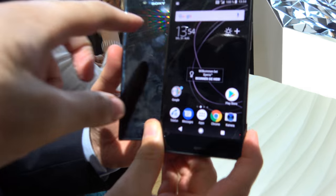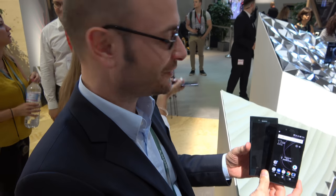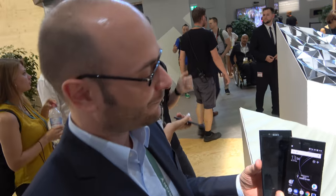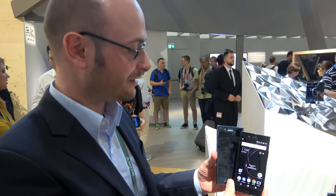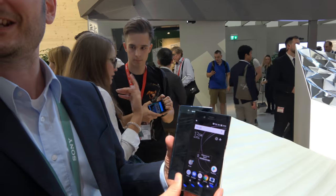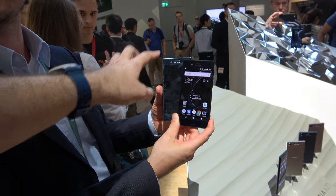So the XZ Premium was already a big seller, right? Exactly. Very popular device. Yeah, after the MWC, we were really lucky. We packed in all new technology from the new Bionz sensor camera, 4K HDR, the latest Snapdragon processing engine, tons of memory, and now we packed everything in a 5.2-inch device. This one was 5.5. 5.5, now there's a 5.2-inch version of it, right?